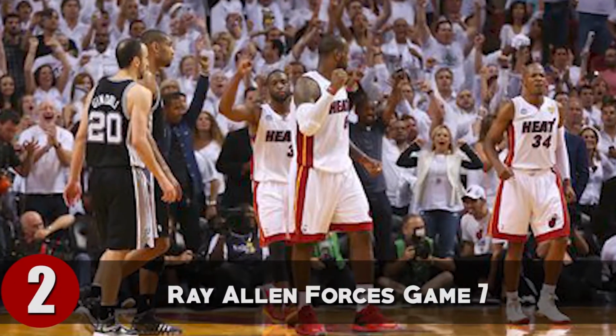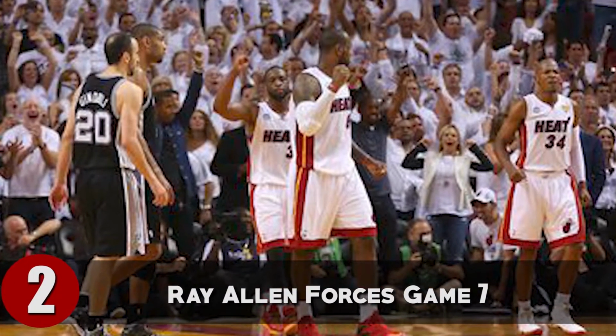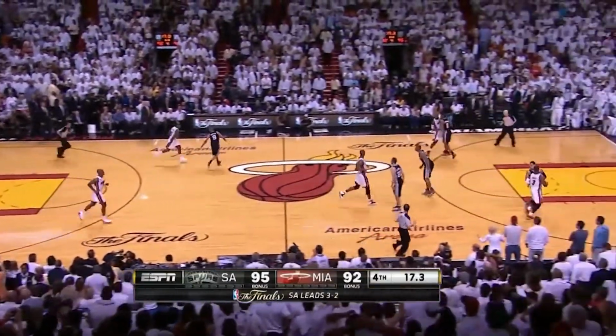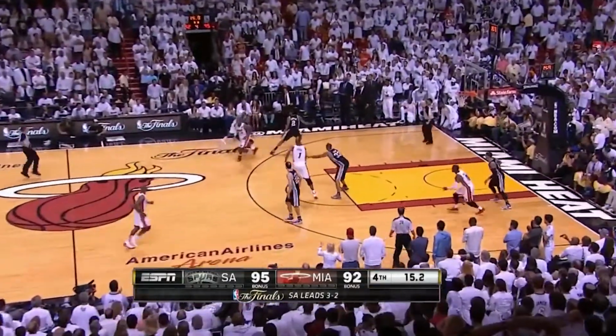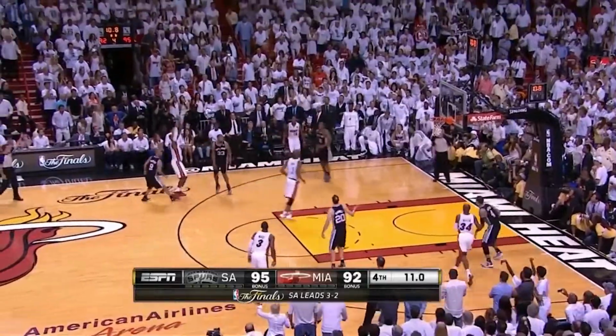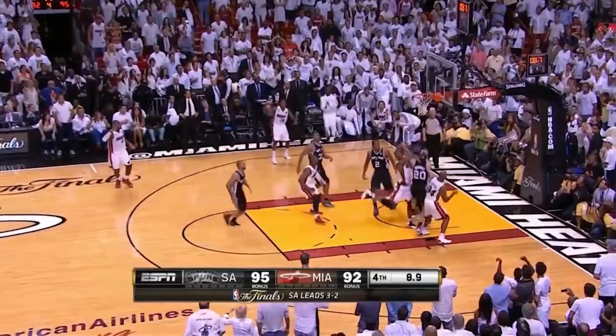Number 2. Ray Allen forces Game 7. There are many moments from the LeBron James Miami Heat days that are memorable or important to the success of the team. But arguably, the biggest one was getting Ray Allen from the Celtics to join their team.